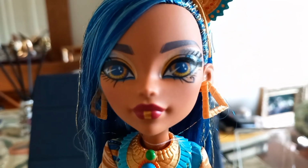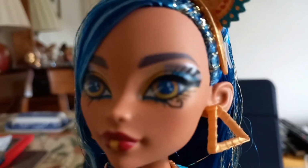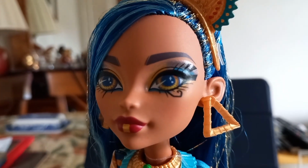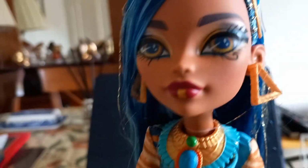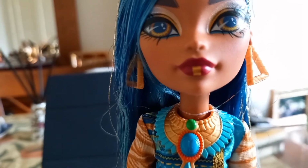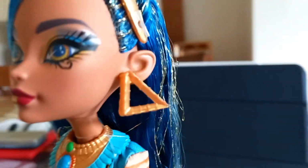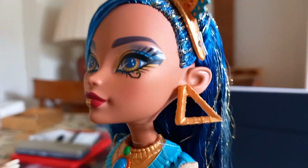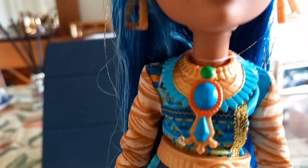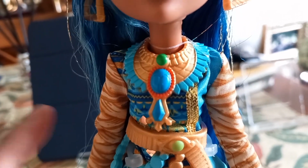Her makeup is absolutely gorgeous. She's got very dark blue eyes, gold rim, and this kind of eyeliner, a very common eyeliner style used in Egyptian makeup. And she's got this almost deep reddish lipstick with, I think it's a gold mark on the bottom lip, and there are gold earrings. So she's got a very gold and blue theme. And her jewelry, she's got pieces of jewelry. I think if you can see the camera, yeah, this lovely gold jewelry, very Egyptian style jewelry with the lattice and other gemstones.